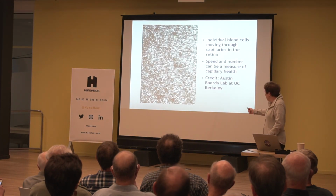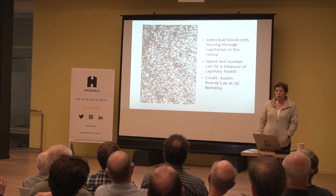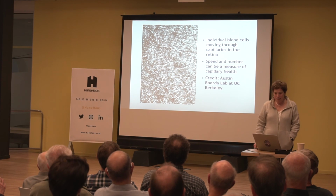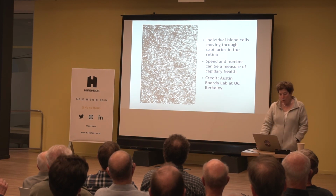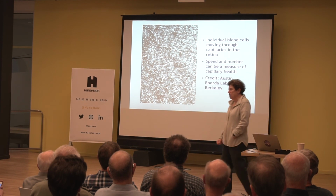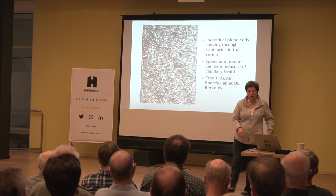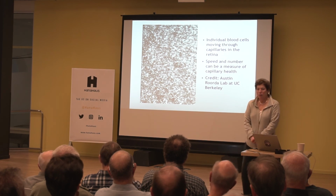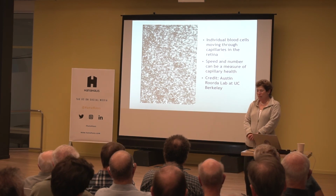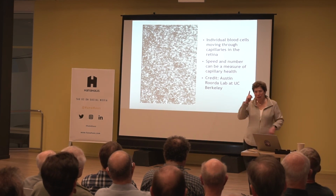This is a capillary, and you can actually watch individual white blood cells zoom their way around the capillaries. And you can measure the speed and the number of them, and that's a measure of how healthy your retina is. When Austin Roorda up at Berkeley first figured out how to do this, he had a grad student actually counting blood cells, 1, 2, 3, 4, 5, 6, 7, 8, 9. Now there's AI, so that's much better.